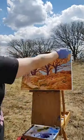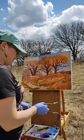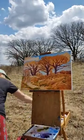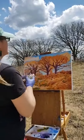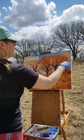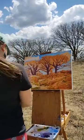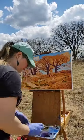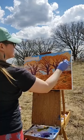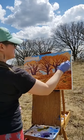Noticing a couple things here. We got some extra branches towards the edge. I gotta make sure to leave some background for it. Let that underpainting poke through. That will give the suggestion of those branches. Excited about laying down paint. So I just gotta go back in and get rid of it. Okay. I'm just gonna lay in a little more burnt sienna to kind of put in that spot. There we go.